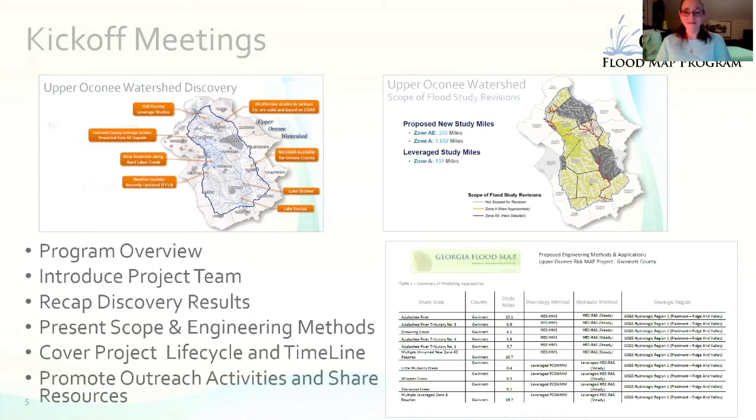Certain communities have preferences on the models, and certain areas are more suited for certain types of modeling. So we just want to make sure that the communities approve of the methods that we're going to use. We also use this as an opportunity to discuss different kinds of outreach activities that communities can do early on throughout the project. Outreach starts early, not only with the DNR reaching out to the communities, but also the communities reaching out throughout their local government and informing everyone of the project and the changes that are coming, so that everybody's prepared for the new mapping once it becomes effective.